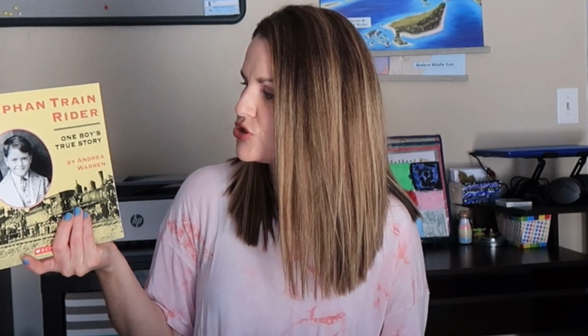And then some books that I read on the side that I would suggest is The Orphan Train Writer, One Boy's True Story. This was really good to read after we learned about the orphan train. It talks more about it in depth in this, and it tells a story of this little boy and his family and what the kids went through.